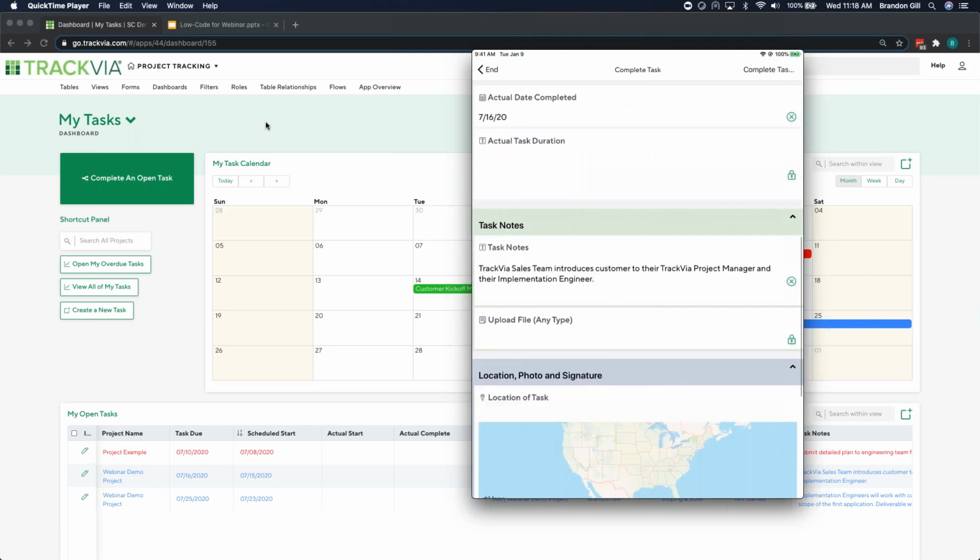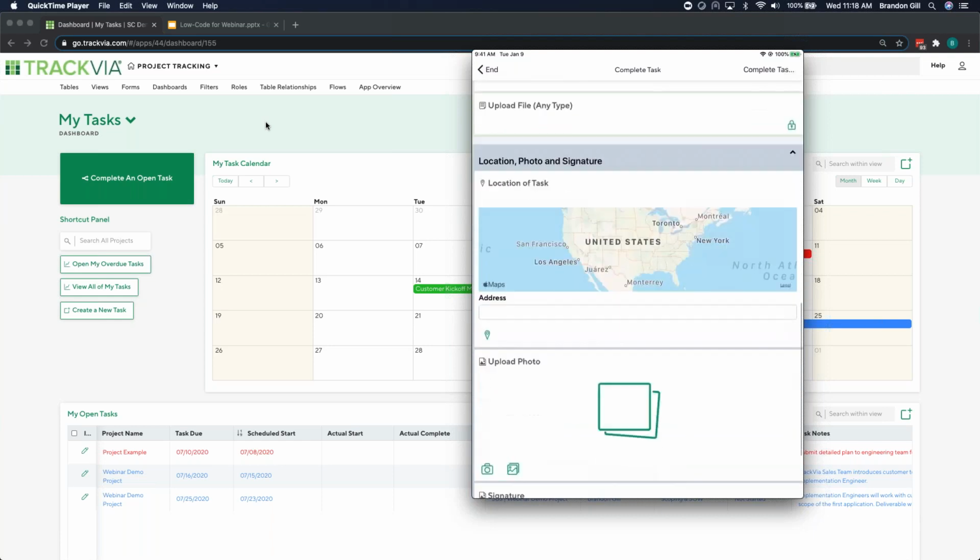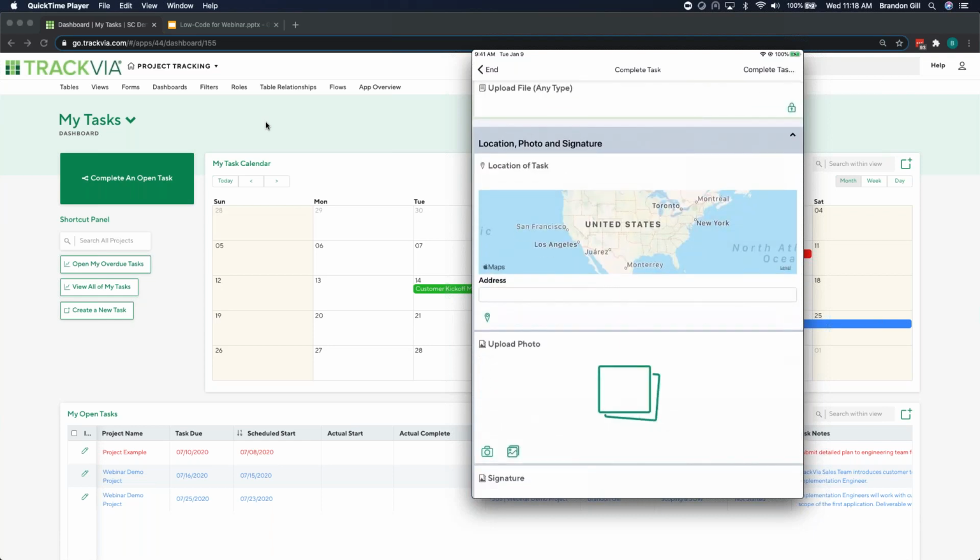As we scroll down, I've got some task notes. This could be great for like field instructions. We can attach PDFs into here as well, so to really give your people the power in the field. And then I can grab things like locations, photos, as I mentioned, from the mobile device. So if I want to say, where is this task taking place? I can just tag my location. I live in Broomfield, Colorado, so it's going to tag the location of the device to where I'm currently at.